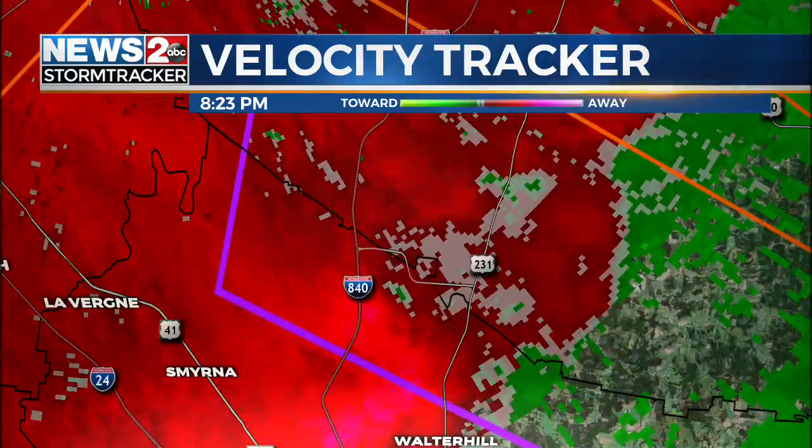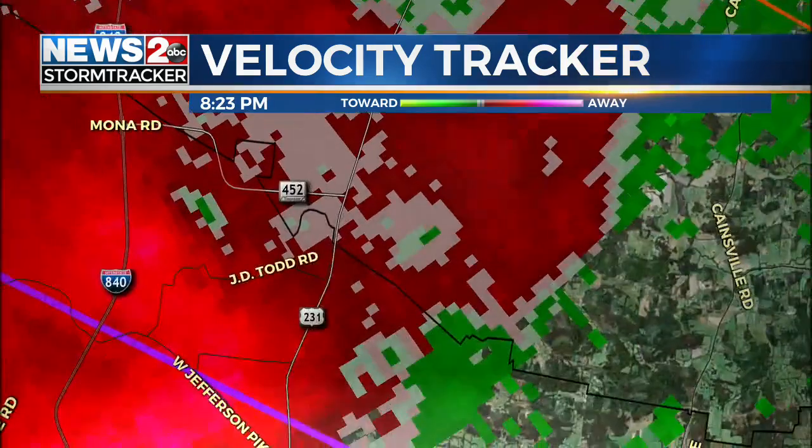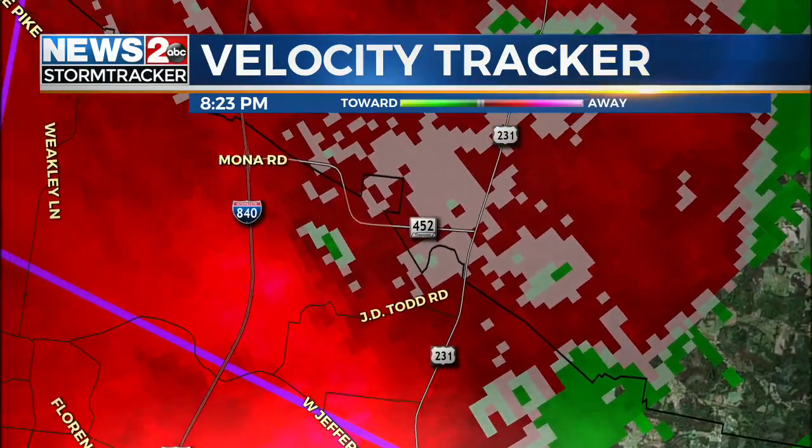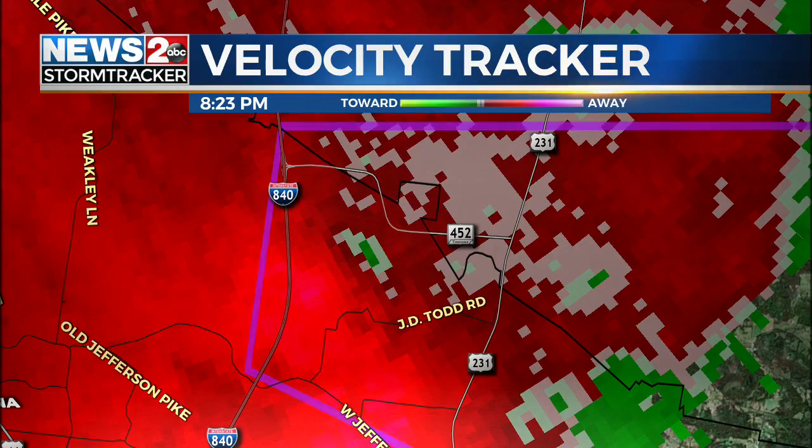It was just north of Smyrna, north of downtown Smyrna. But where you see those reds right there, that's where we're getting some 70, 80-mile-an-hour winds right by Walter Hill. It looks like the last scan, though, the rotation weakened a bit. It's still strong winds, but it doesn't look as strong, green to red, right there.